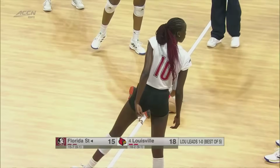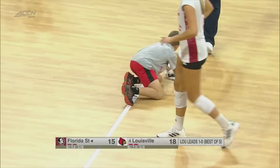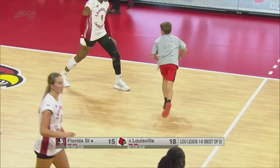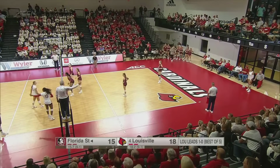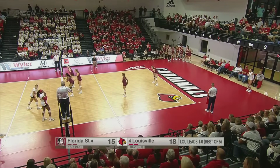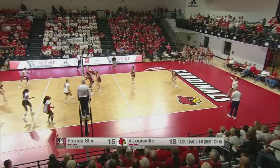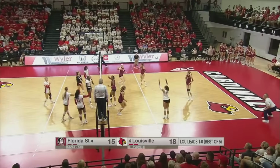And we've talked about the missed connections with the middles, but those are coming because they're trying to force everything high. And they're trying to reach these middles at the peak of their jump and their reach. So if you miss by a couple inches, then you're over the middle. But it's so much better than running everything low and at the middle's chin and into the block. They're giving their middle hitters room to work.